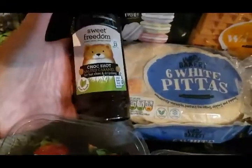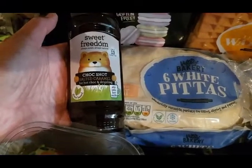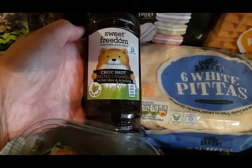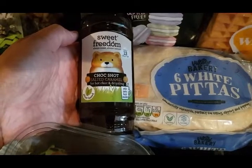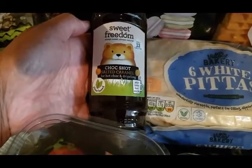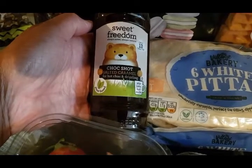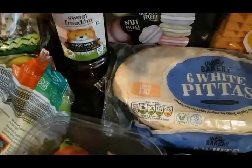Now, lots of people have been raving about Sweet Freedom, and I saw it for the first time today. I picked it up, and this is the salted caramel flavour. It says for hot drinks and drizzling. So I usually drizzle my fruit and pancakes with honey, so I thought I would give this a try and see how that goes.